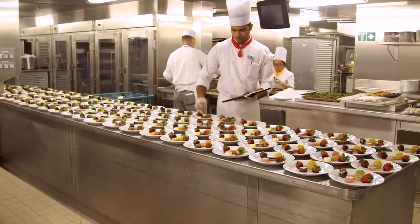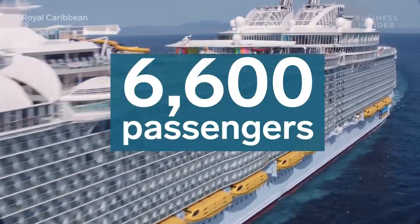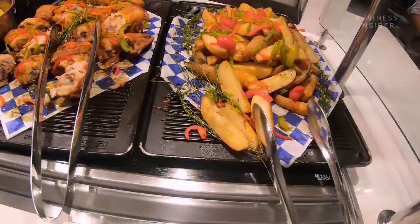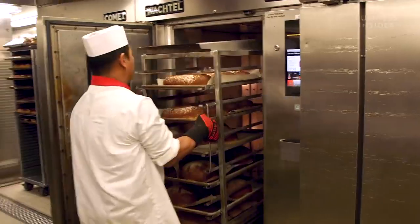Every week, over 6,600 people vacation aboard the world's largest cruise ship. And all those people need to eat 3, 4, 8 times a day. You have to calculate that it's breakfast, lunch, and dinner, plus snacks, plus at night, plus all 24-hour food all around. And that never stops.